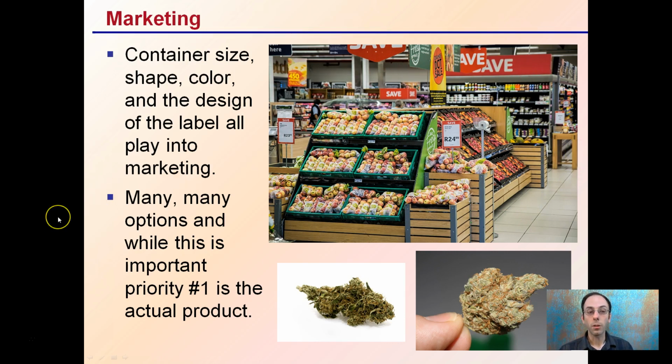There are many, many options, and while this is important, your first priority, your priority number one, should be the actual product. If you're not producing a quality product, if you're producing a so-so product, it doesn't matter how good your marketing is, if it's not that great of a product, it won't get sold. People may try it initially because of the great advertisement or the great color or shape of the container or label, but ultimately if they find it to be poor quality, they will typically seek out better quality products.